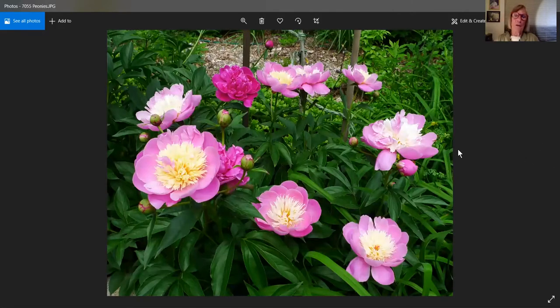Peonies. Peonies have very fleshy roots, very thick, as thick as a thumb. And they don't want to be disturbed. Once you plant them, let them sit there for years, and they get bigger and bigger. And this is called a bowl of beauty.